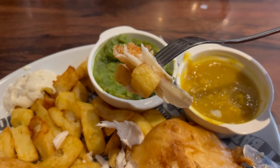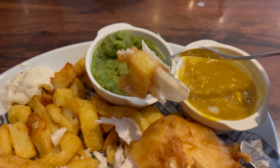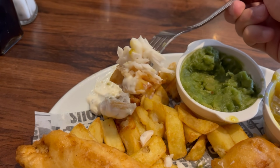Okay, I think it's time for some combo bites. We always have to begin with the classic, fish with chip. Delicious. And this is one that I've been looking forward to. The mustard tartar sauce with the fish and chips. This one should be good.